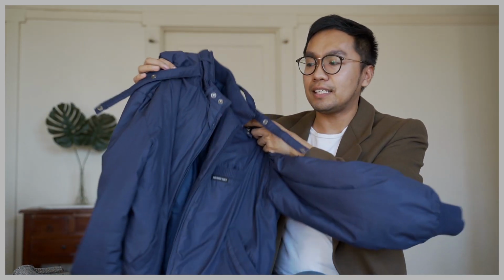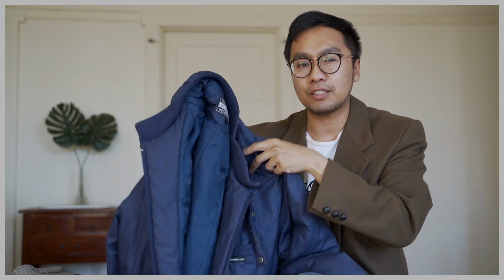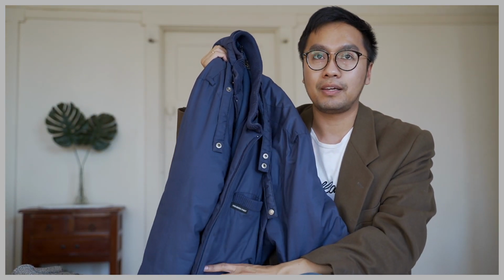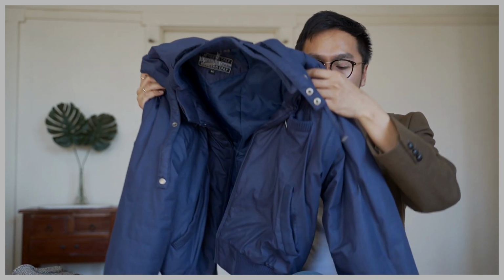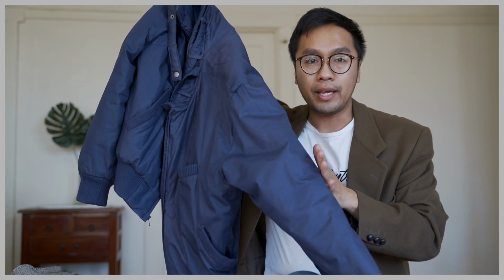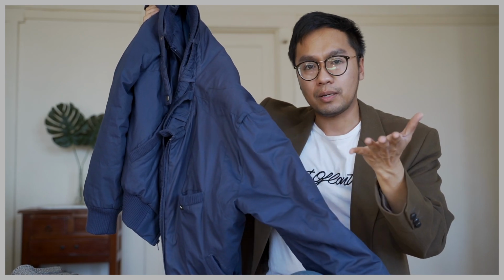But yeah, first item of clothing is this Members Only jacket. It's a size 44. It's oversized, guys, and that's just how I like it. I mostly use this as my work jacket because it's still a little bit chilly right here. It's springtime now basically here in Australia, but it's still quite cold, so this is perfect. It's oversized and it's quite warm, guys. The wind doesn't go straight through, rather than just a fitted jacket, if you know what I'm saying.